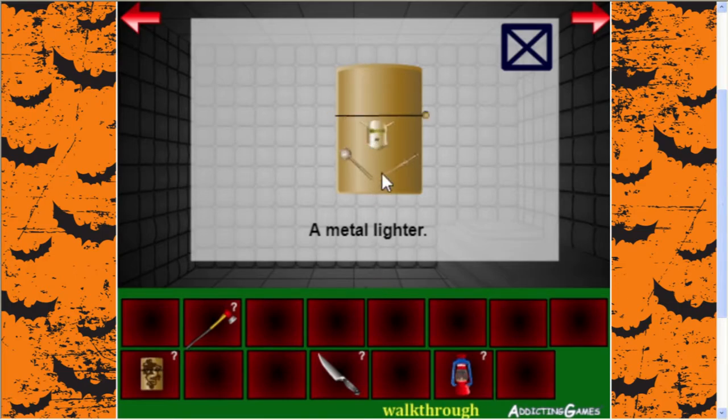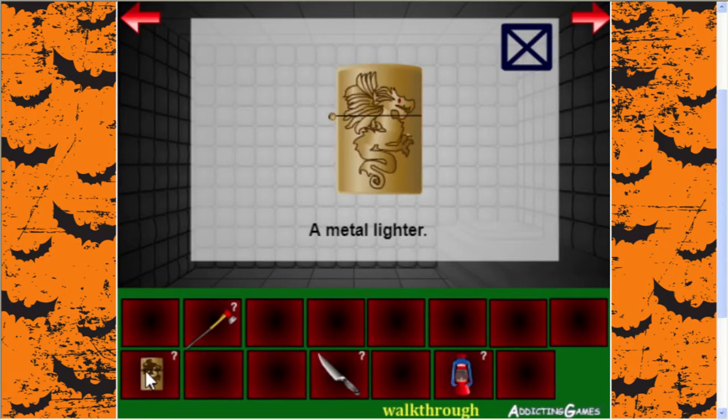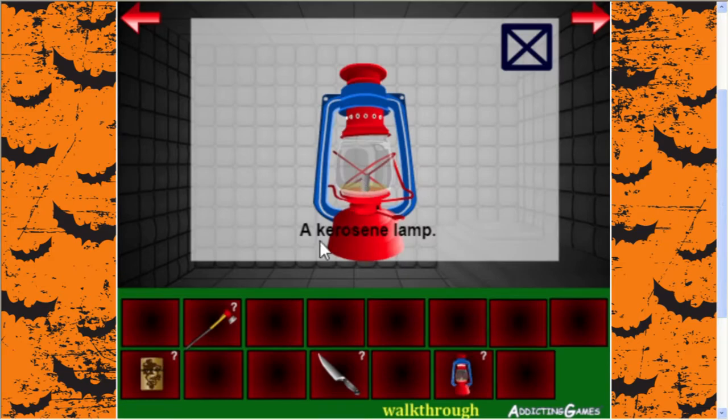You're strain locked and I can't look at your phone anymore. Stab the lighter. Knife ain't going to do nothing, dude. Oh, my God. Just use the lantern. Drag the lantern. Maybe you got to be in a different part of the room?